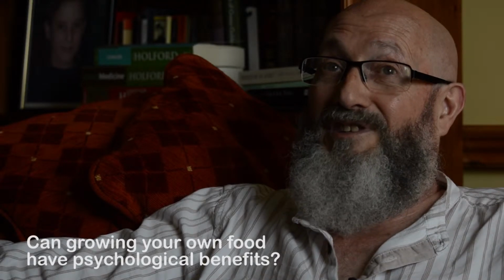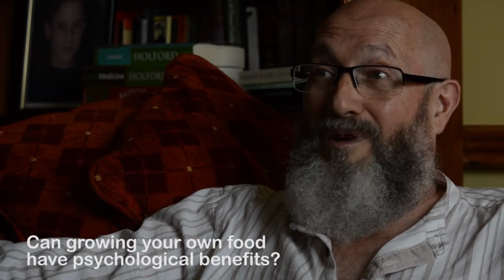Doing things for yourself is always beneficial for your self-esteem. It does make you feel good. When you're actually foraging, gathering things or growing your own things, you're getting something, you're helping to develop your self-esteem, to promote it.